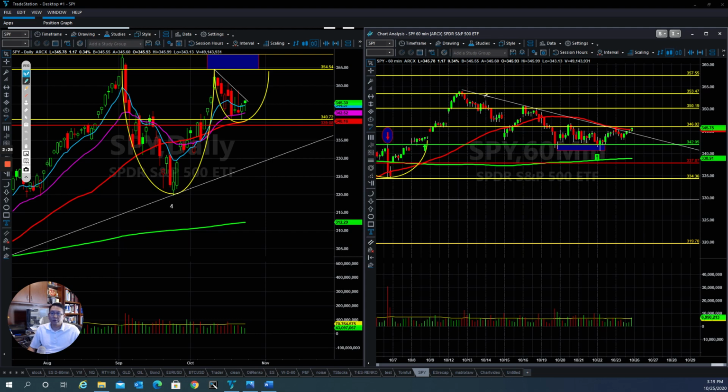And you can see that in the short-term 60-minute chart on Friday, the market is trying to break out here. So by Monday, if they are able to keep up the momentum, we'll have some more upside coming in.